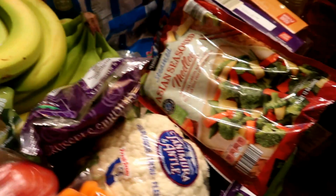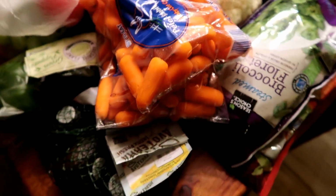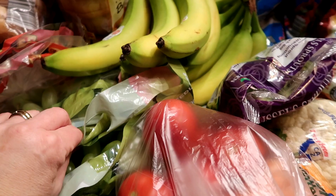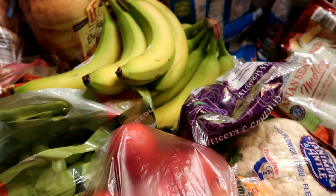And then we move over here to fruits and vegetables. Although I said they didn't all look that great, I guess I still got a good amount. I do have in the fridge already for the week, left over from my last shopping trip, some cuties, and then also some grapefruit.